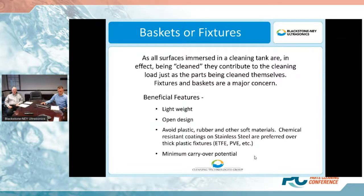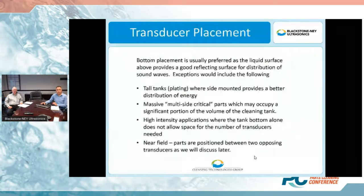And you should also think about minimum carryover potential, because when you're running tanks or running fixtures from one tank to another, you want to minimize how much of the cleaner, for example, that you take over into the rinse. If you make the baskets or fixtures out of tubular stainless steel, for example, they can carry a heck of a lot of liquid from one tank to another.